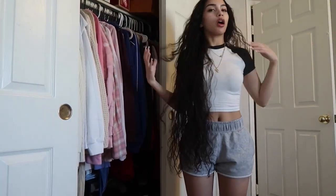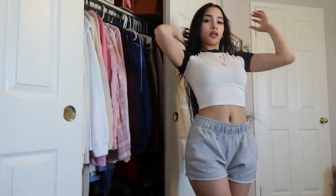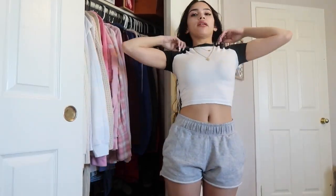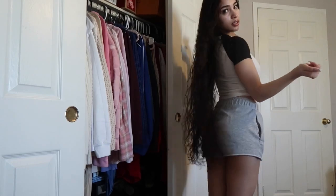So this is my hair. She's super long. And before anybody asks, I don't use anything to really grow it. It's kind of just genetics. I've always had super long hair, literally since I was like 5. This is my hair, though. My hair was to my butt when I was in kindergarten. But my hair to my butt. Like, what? But yeah, so this is my hair.